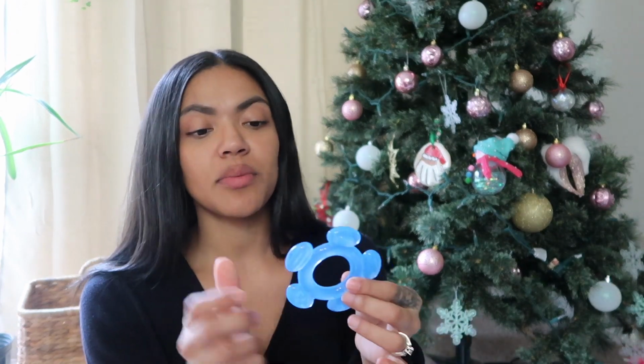And then I also have this one. Again, it will be easy for them to grasp. And then it also has 5 of these cute little things that have different ribs on it, so it can massage their gums. So I know I've said massage their gums like 30 times, but you guys, that's why they bite on stuff.